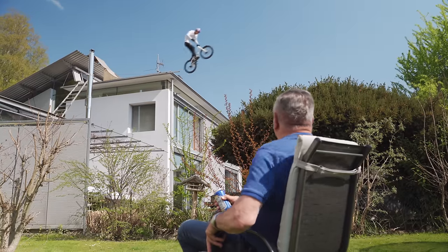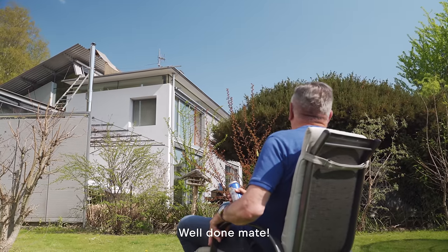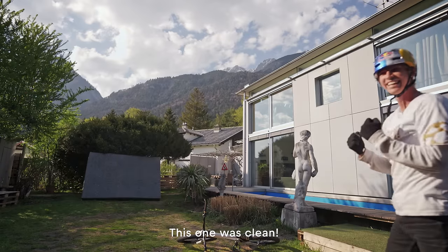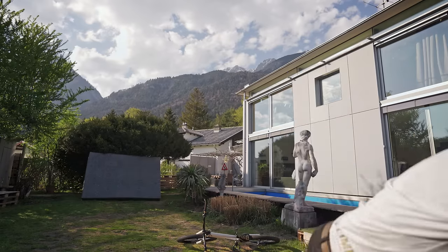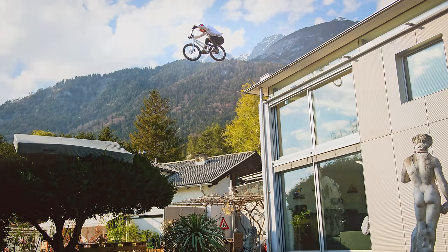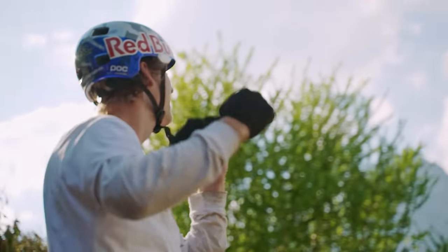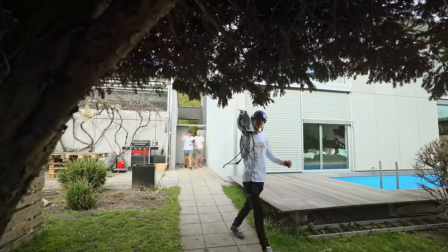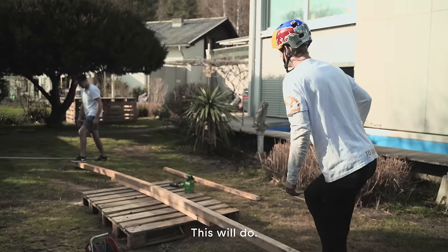Woo! Yes! Clean one! That's insane. That worked perfectly. Awesome. I'm stoked on this one. That's exactly how I thought it could be. And it worked. That's good enough.